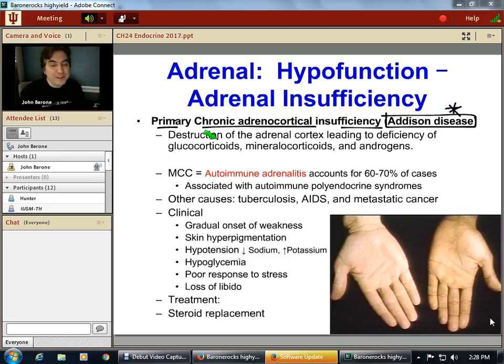Now this is by definition destruction of the adrenal cortex. So now you're missing your sugar, your salt, and your sex. The whole three will be missing. Now the most common cause, and this has been a board question, most common cause of Addison's is autoimmune. Autoimmune adrenalitis accounts for 60 to 70% of all cases. And it may be associated with the autoimmune polyendocrine syndromes, where you attack multiple endocrine organs.